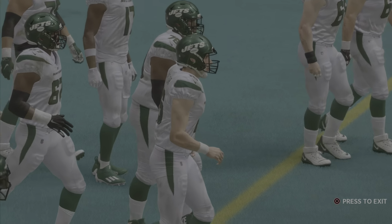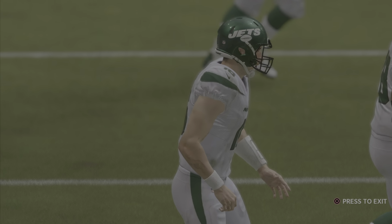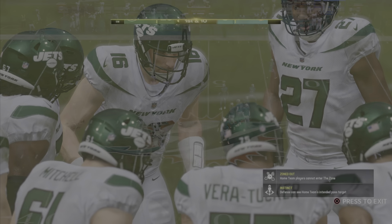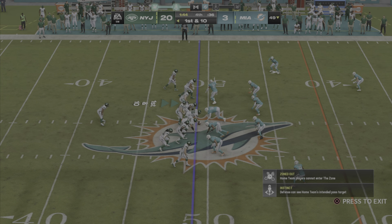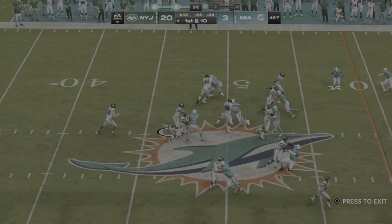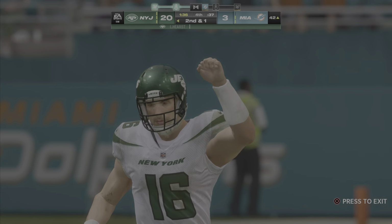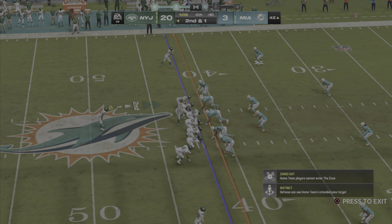Another drive coming up for New York's offense. And it's looking all the more likely that a fifth straight win is going to be in the cards. They'll try to run some time here with a 1st and 10. They'll start this drive out on the ground. And this will leave them a yard short. Nice pickup of 9 yards on first down. Second down and a yard.